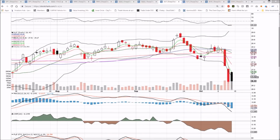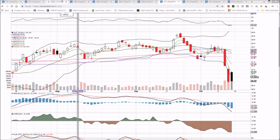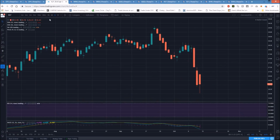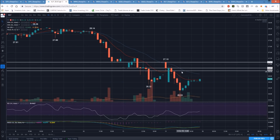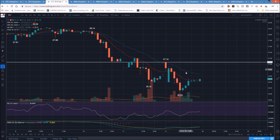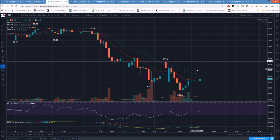XLF. So XLF on the daily chart, you can see it was weaker. We're still seeing the inability to get any follow through on this bounce. So we look at the hourly time frame, and we can see that it's just lower highs and lower lows still at this point. So a key resistance level for me, I'm watching a lower high at 27.10. Pretty much anything under 27.10 is an hourly lower high.